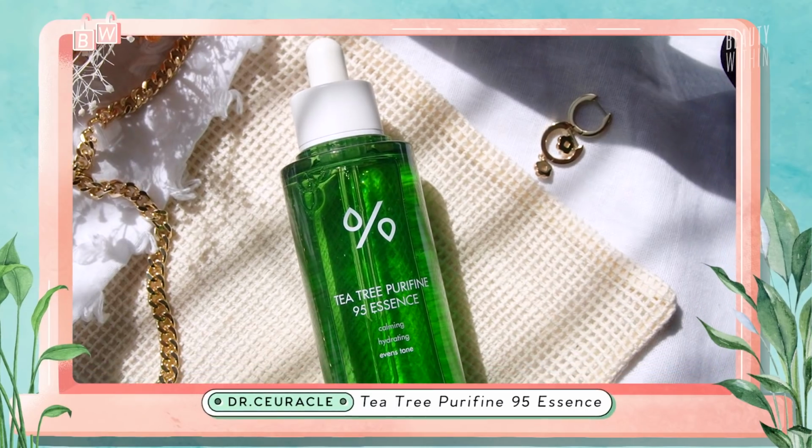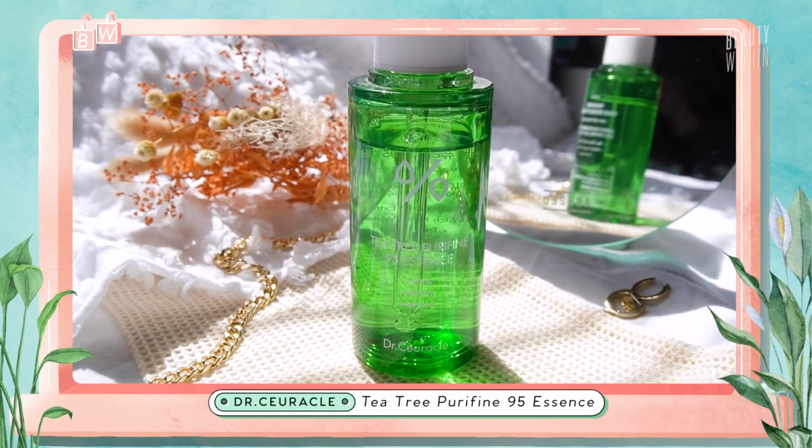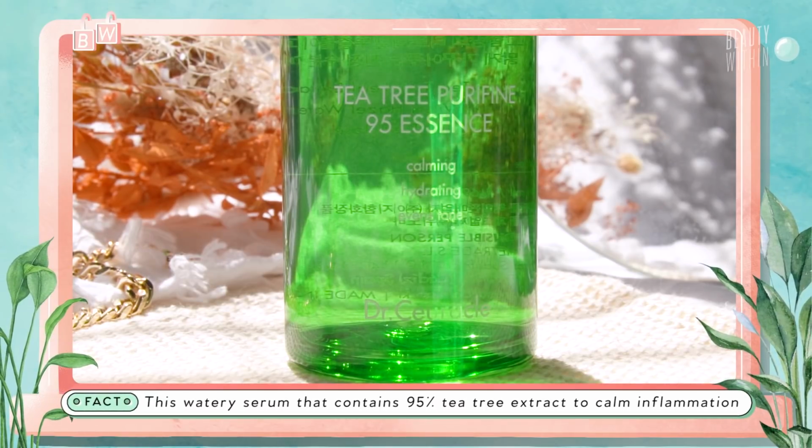There's also a tea tree essence from Dr. Circle. So this has 95% tea tree leaf extract. So if you want something that's tea tree, this is the one. Dr. Circle was a brand that I first used from Ololly, their propolis serum or essence that truly changed my life. And I feel like what this one really does is help to even the skin.